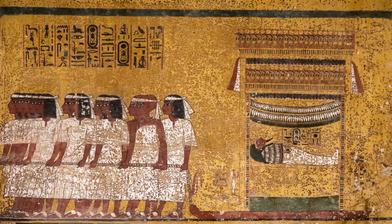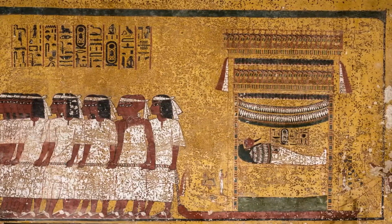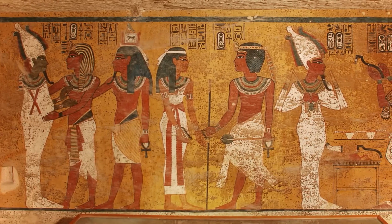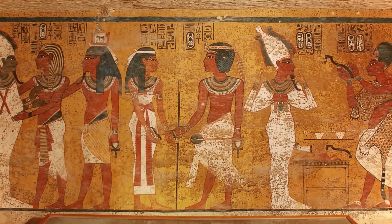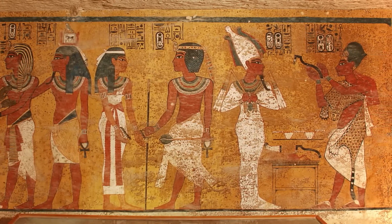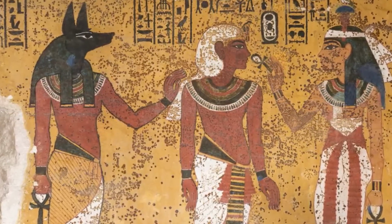The east wall portrays Tutankhamun's funeral procession, a type of image that is common in private New Kingdom tombs, but not found in any other royal tomb. The north wall shows the opening of the mouth ritual upon Tutankhamun's mummy, legitimizing him as the king's heir, and then Tutankhamun greeting deities in the afterlife. The south wall portrayed the king with the three other deities.